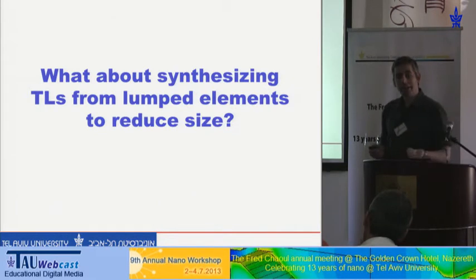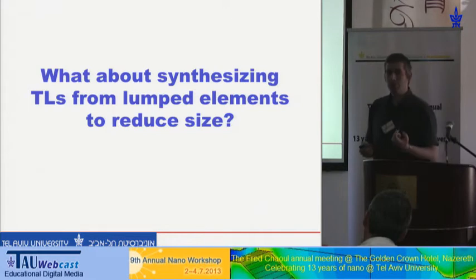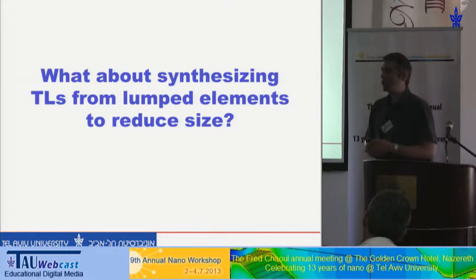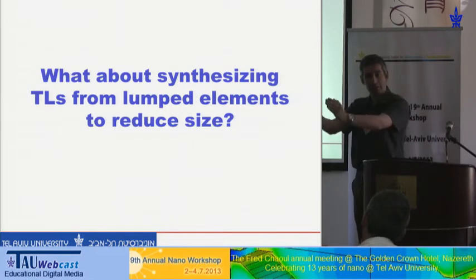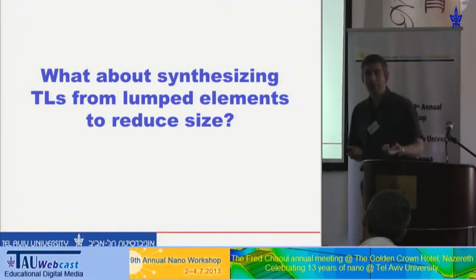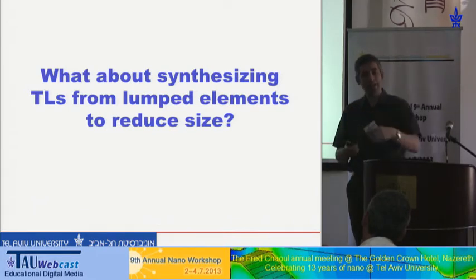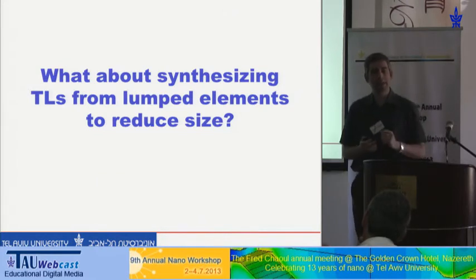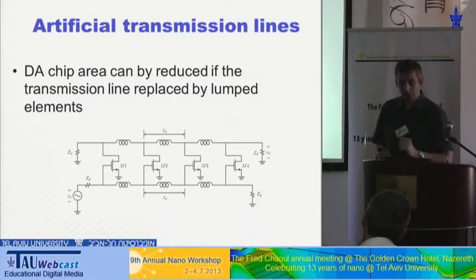Okay, so we can change the electric constant, we can change the magnetic properties of the transmission line, and there is also the problem of size. We said the size of the transmission line can be very large. So one way of mitigating this is synthesizing transmission lines based on lumped elements instead of the actual length of the transmission line itself. If we use lumped elements, we can use a lumped inductor instead of the distributed inductance along the line, and this is much more area effective. We can squeeze in the inductance in a much smaller area, also for capacitance. So we can do that.